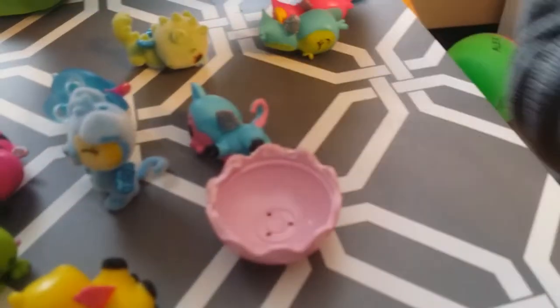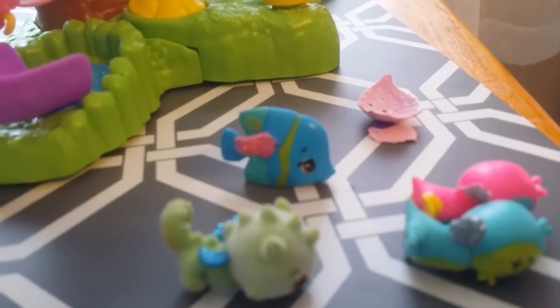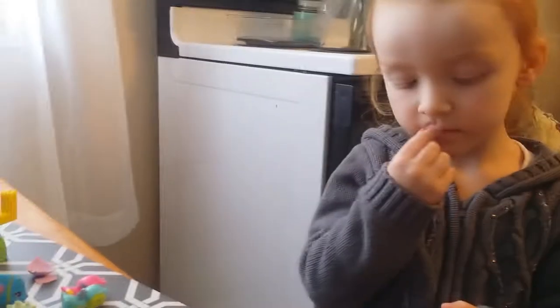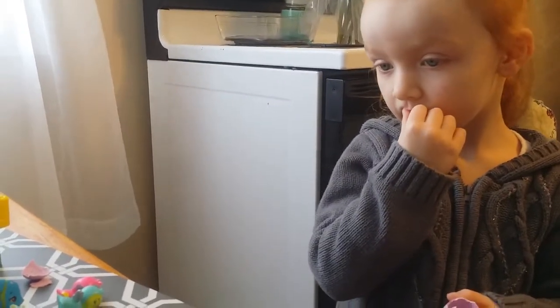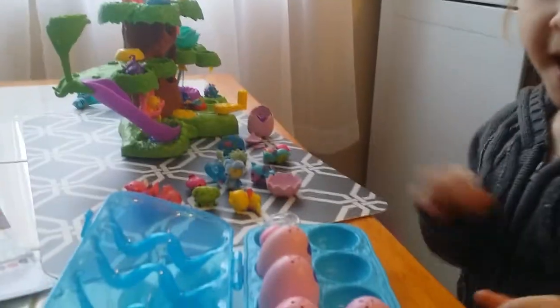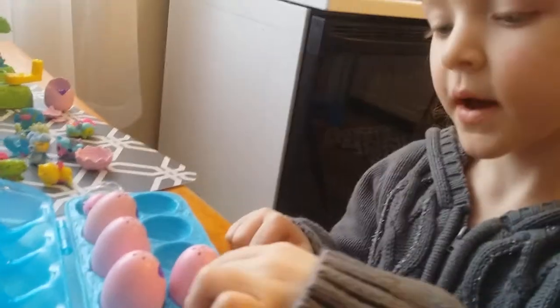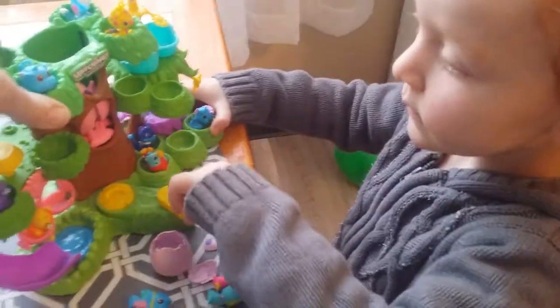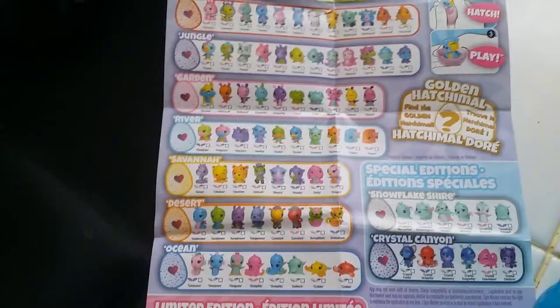Fidgen the fish. Very cute. Can we open any more? Well, just because we're making this video, you can open one more, and that's it. Okay? Okay. Now, I'm going to pause it so you can get it in. Okay, so she picked a yellow speckled egg, which is from the savannah. So that means it could be any of those savannah animals right there in the middle.